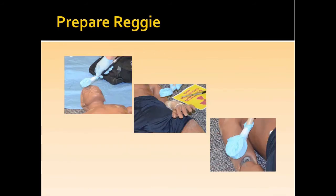Before transporting Reggie, survey him for contamination. At a minimum, survey for and document any contamination found on Reggie's head, face, and around his nose and mouth. And survey and document any contamination found at common sites for IVs on Reggie.